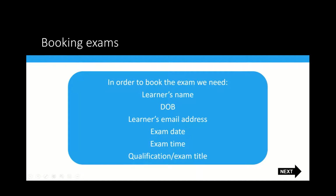So moving on to how you would book exams. So as part of our service to you, we will do all of the admin. So we do ask that you give us 10 days notice where possible. However, we can be flexible if needed.